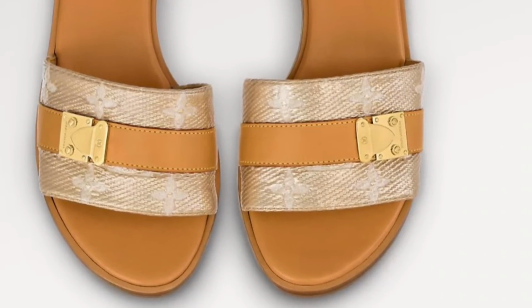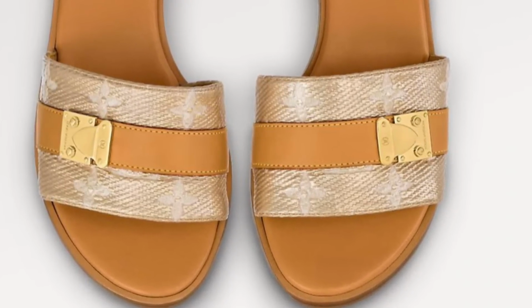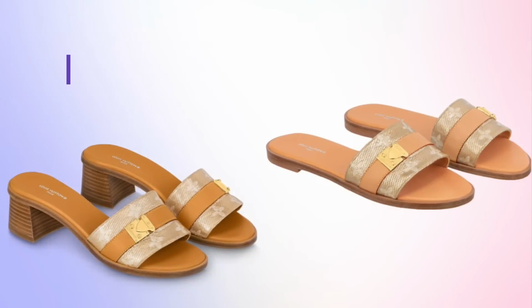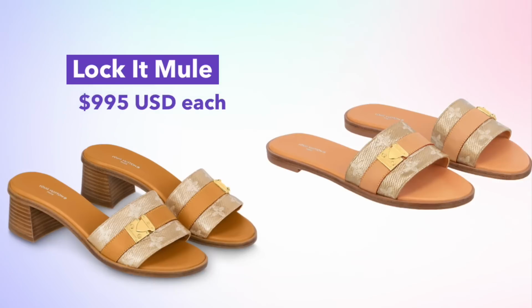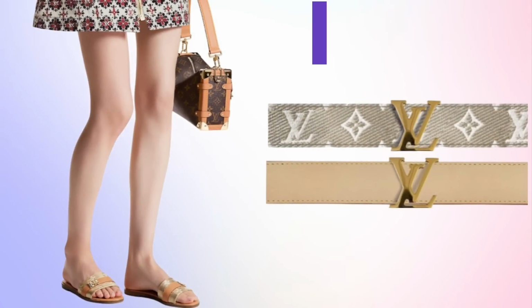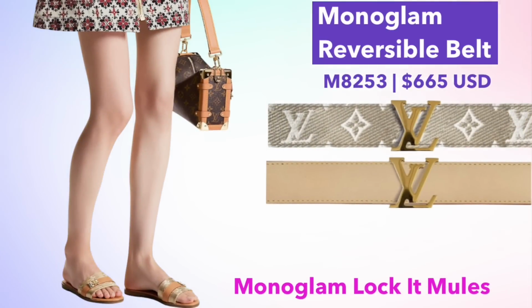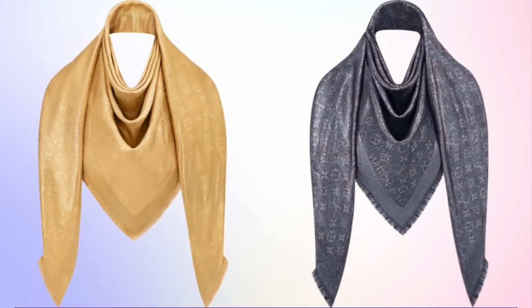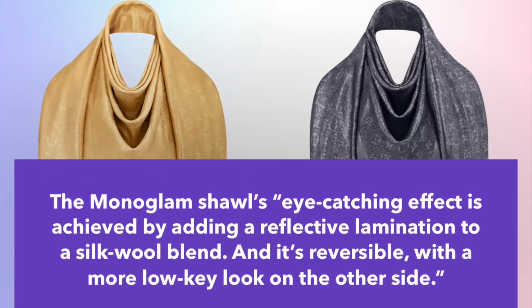There's also some shoes and belts that go along with this collection. I really love the shoes. There's two options of the Locket Mule. These are only in the gold colorway, and both heel heights are the same price, $995. There's also a matching belt. It's reversible with the Monoglam on one side and leather on the reverse side. It's $665. There's also a shawl that comes in both colorways.